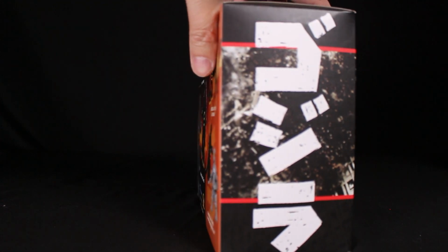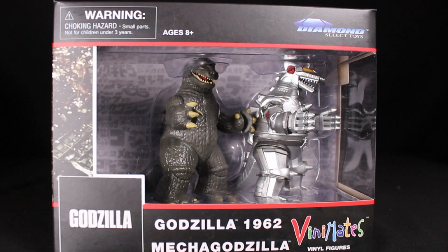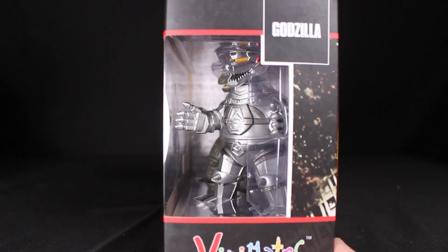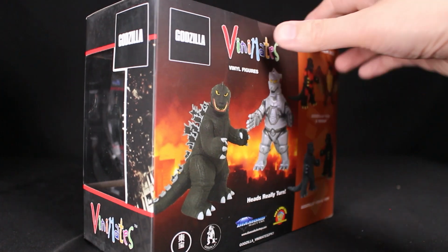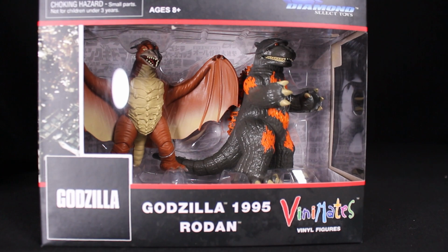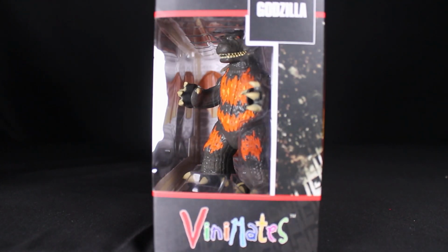Vinimates are about 4 inches tall and have a little bit of articulation. I think it's just the head that moves, right? The head, and some of them have tail movement, so it's pretty fun. These are very nicely done, and at $10 each, two for $20, it's just a wonderful price.